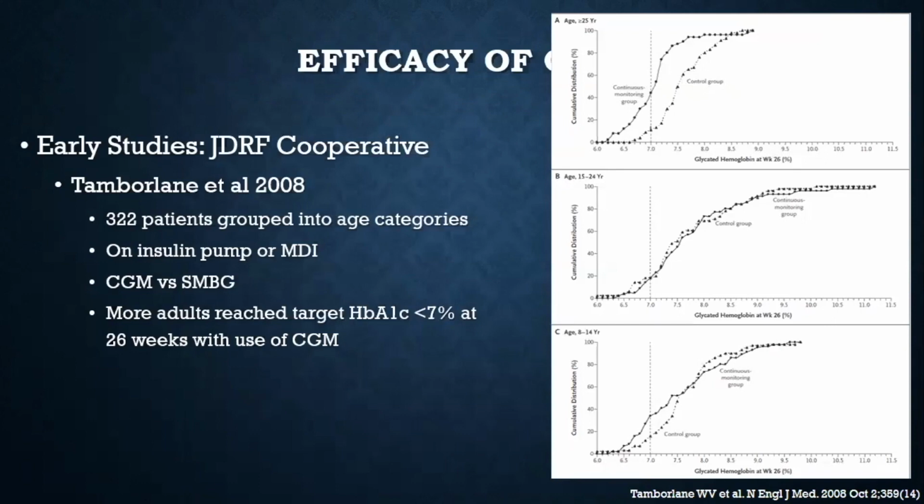They didn't see much of a difference in children or adolescents between the control group, who was using their finger stick glucose, versus the continuous glucose monitor group, but they did see a significant improvement in those over the age of 25. And this was in A1C. So more adults reached a target A1C of less than 7 after 6 months.